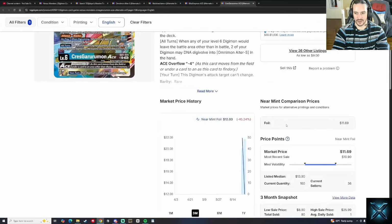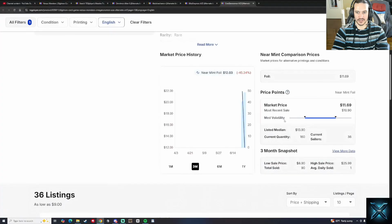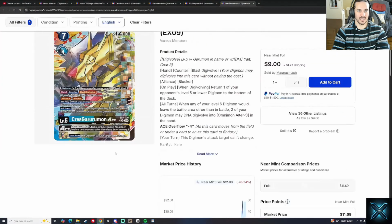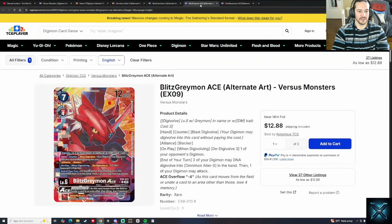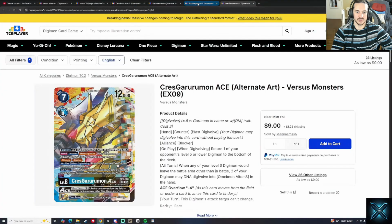$9 for this? Oh, all day. Pick up Crescarumon. Low listings of $9. I would pick this one up right now, because of the art: the combination of having the Blitzgreymon over here on the right as his left arm, and the Crescarumon on the other side as his other arm. These combination arts together are going to make these cards really sought after.